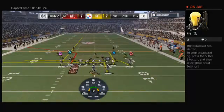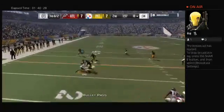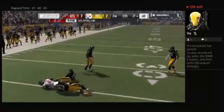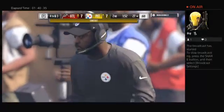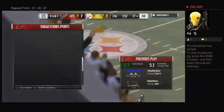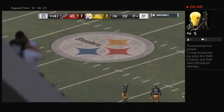And defensively, a dime look here. 6 DBs on 3rd and 12. No surprise at all. The left side completion to Jones. Over 1,400 yards last year for Jones. Just 6 touchdowns, but, of course, he had the big 300-yard game. However, when he was blanketed with coverage, he always opens things up for other guys, doesn't he?